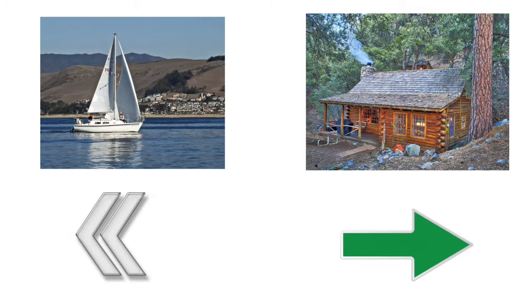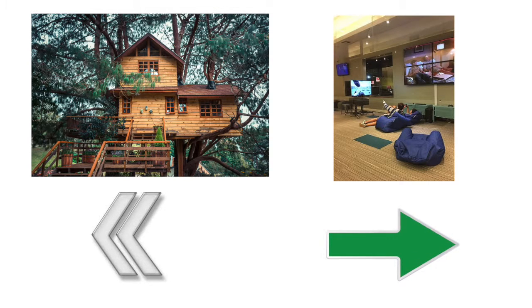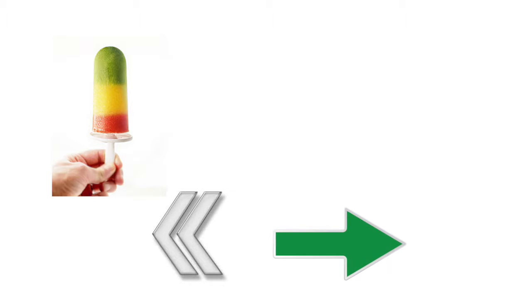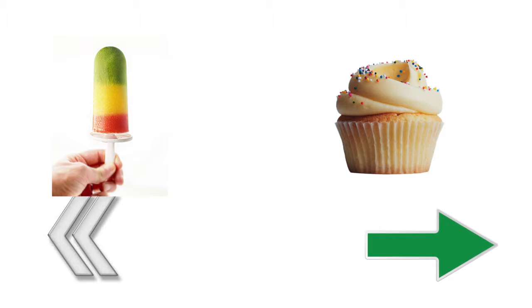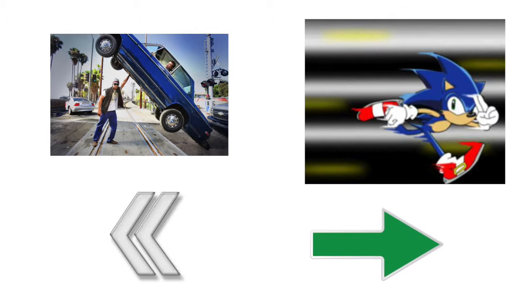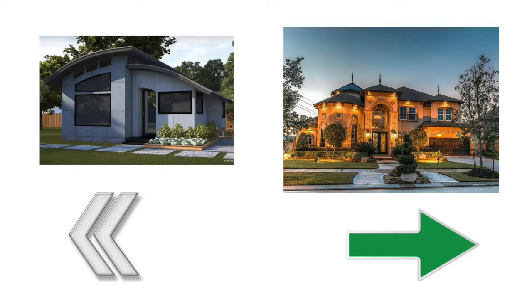Live in a sailboat or live in a log cabin. Have a tree house with 3 big rooms or have 1 entertainment room. Eat a popsicle or eat a cupcake. Have super strength or super speed. Live in a house by your parents, or have your parents have a house 3 times bigger than they do now?